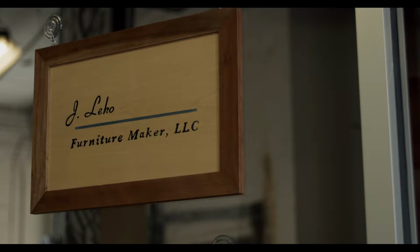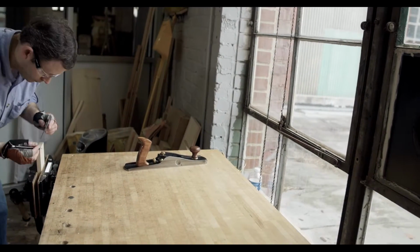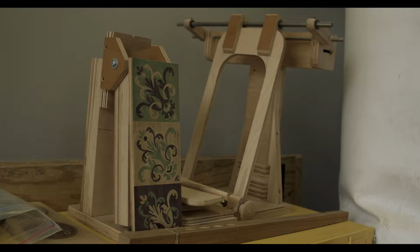I'm Jay Leko. I'm a furniture maker in Huntsville, Alabama. My family does have a history in woodworking and carpentry, but I was never exposed to any of that. I was more directed towards going to college, so I was never shown any of that and never really exposed to it.